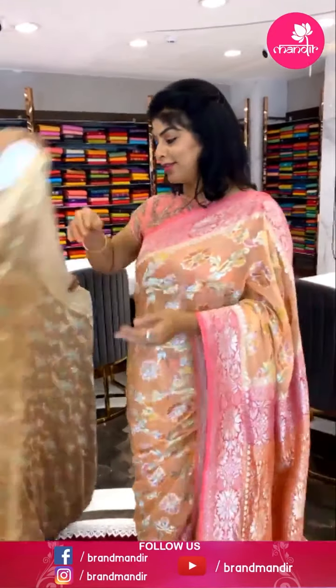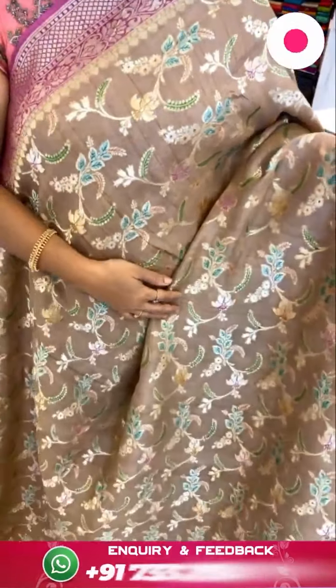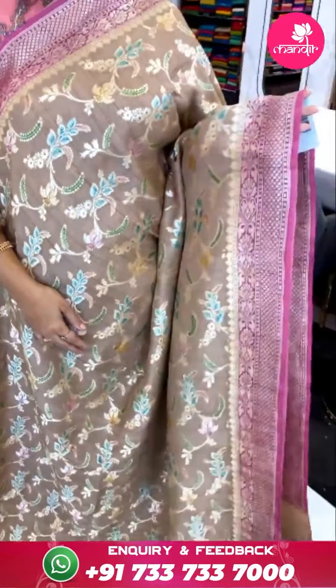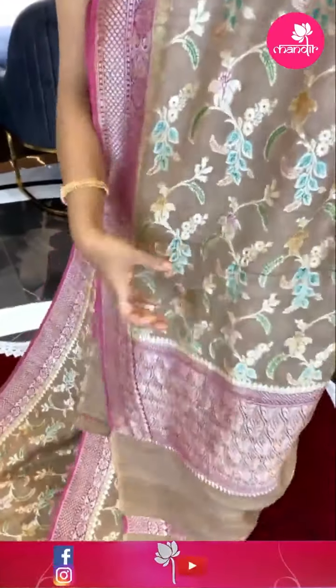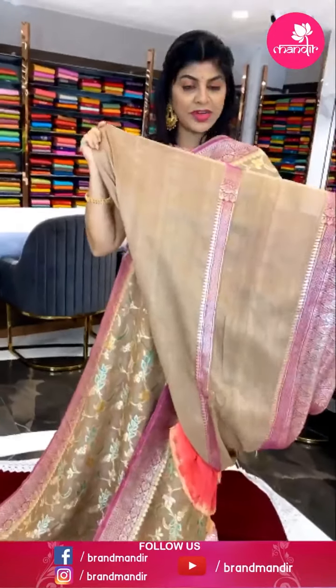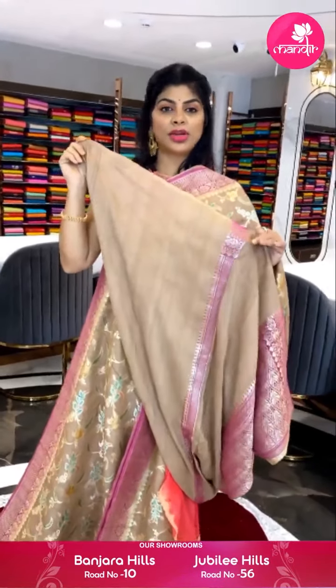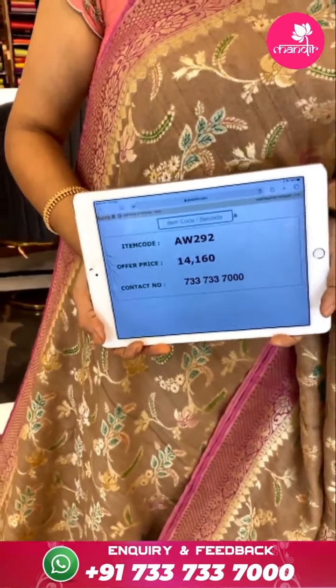Next saree. Tuss Georgette. Beige and pink. Beautiful floral weave. Floral buttas. And border contrast with diamonds and floral vines. Pallu contrast with curvy buttas. Curvy checks with beautiful leaf buttas. Blouse contrast plain with border. Self andi blouse self color. Idi tussa georgette, tussa Banarasi georgette. 14,160 is the price. AW292 is the code.